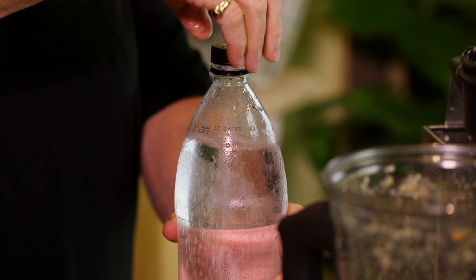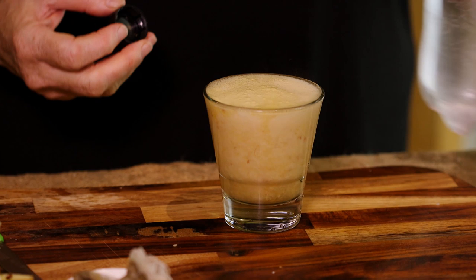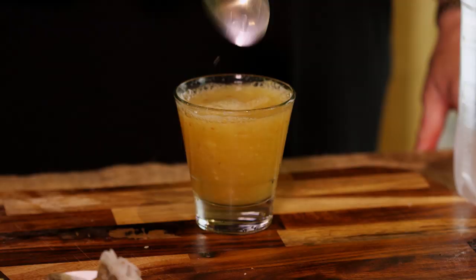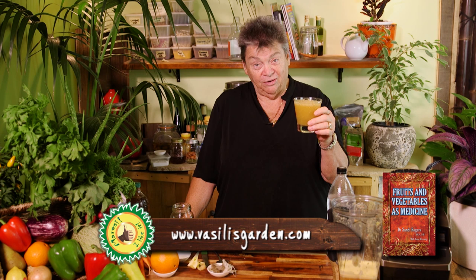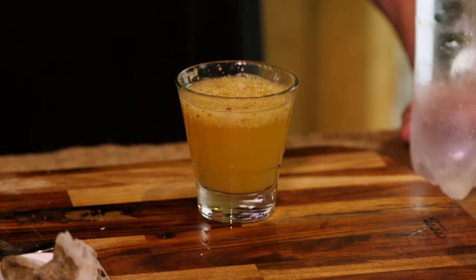Here's some soda water. What we do is half of the product and half of the soda water. Just give it a little bit of a stir, and now we have a delightful gastrointestinal digestive aid. A great way to have this is after a meal. Beautifully settling, very soothing, a powerful digestive aid, and made from the simplest formula. So folks, until next time, find happiness in every moment.